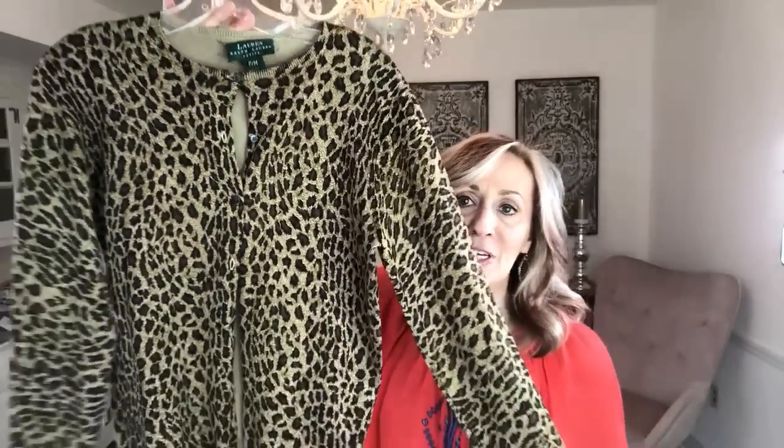The next item that I found is a petite medium, or I'd be keeping this, Lauren Ralph Lauren, and it is a leopard cheetah sweater. I might actually try this on before I put it into my inventory. I really like a good cheetah print. Leopard, really pretty. And I never realized how much I say really pretty, so I will try to think of something else to say. Gorgeous, gorgeous.